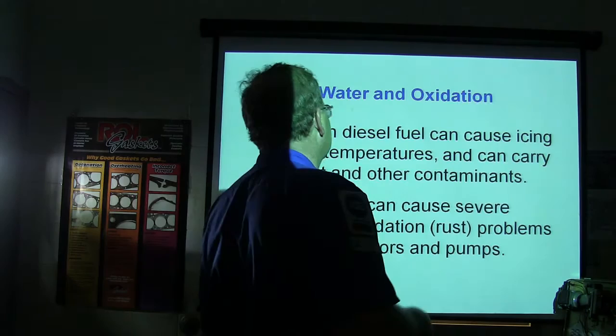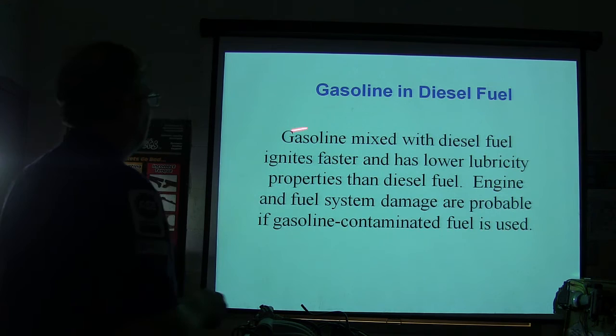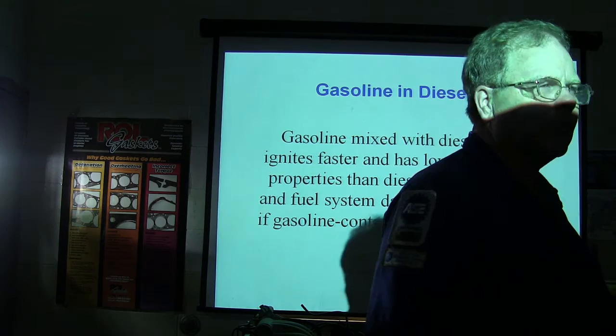Water in diesel fuel can cause icing at low temperatures, can carry rust and other contaminants, and can cause severe corrosion, oxidation, and rust problems in injectors and pumps. Gasoline mixed with diesel fuel ignites faster and has lower lubricity than diesel fuel. Engine and fuel system damage are probable if gasoline contaminated fuel is used. I've seen people, like on church buses, sometimes somebody would put gas in a diesel, and one of these Power Strokes barely will run. Feels like I put a potato in the exhaust pipe or something.